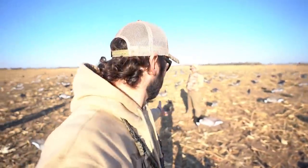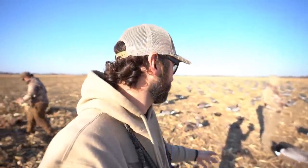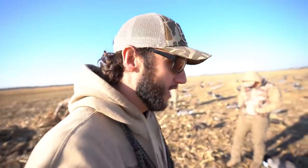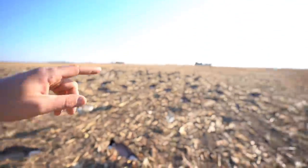Seriously, little bitty cacklers today. Actually more cacklers than lessers. Lessers are actually bigger than that. These are cacklers that we're shooting. So awesome little hunt. The first couple groups really gave it up. The first group gave it up here on the right side. Here's the spread. I'll show you a little more here in a minute.